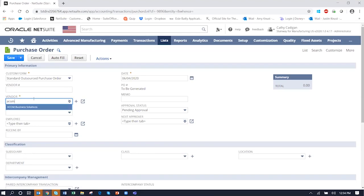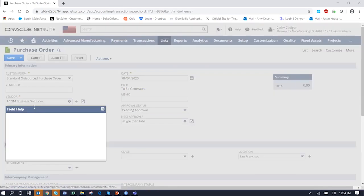I'm going to choose my outsourced vendor. And by the way, just a little tip and trick. Once you have established a vendor as an outside processing vendor or a subcontract vendor, you cannot use them on a standard purchase order. This is a limitation of the functionality, and you will get an error message if you try to put ACOM on a standard PO.